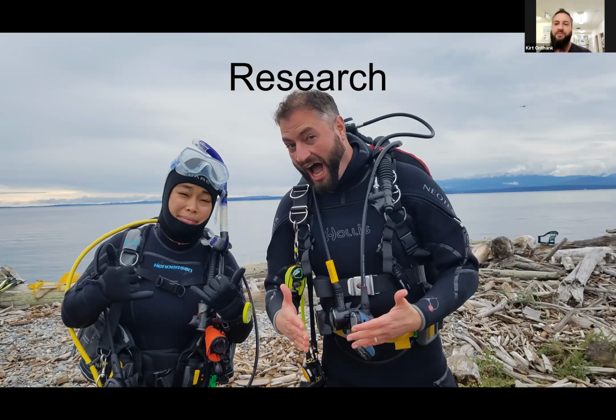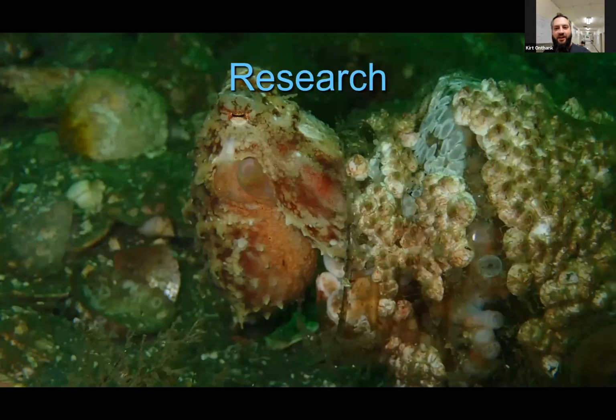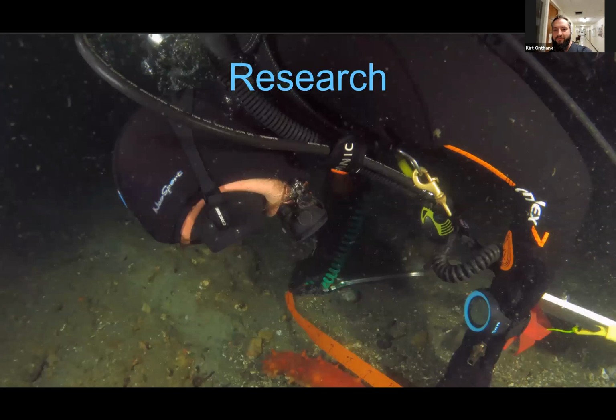Let's go ahead and slide through a couple of these. This is me doing some octopus collection. I do my research on the physiology of octopuses, and yeah, I do a lot of scuba diving. I'm going to show you some lab work in a little bit, but in this case, some scuba diving. Go ahead and go to the next one. That was an octopus in a den.